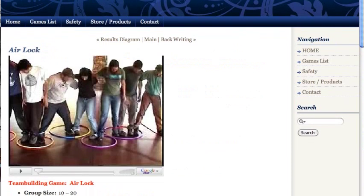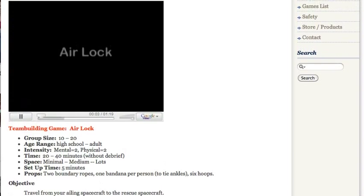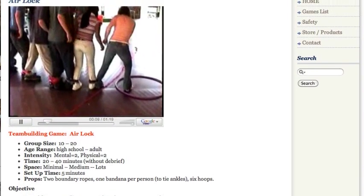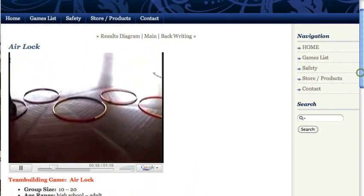Here is the airlock activity, and when we go to the page, virtually all of our games have video clips, so you can see the game in action and a description of how to lead the game. Let's take a look at that.